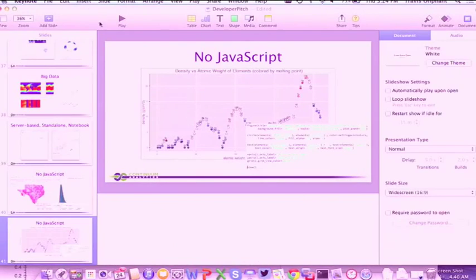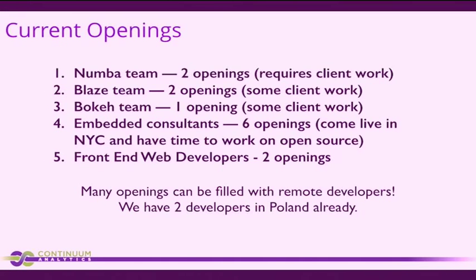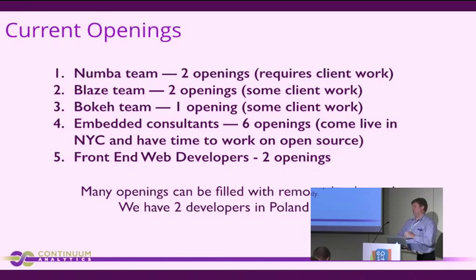Okay, so that's a quick run through of the technologies we build and the kinds of things we do. And basically, I'll end by talking about the openings that we have. There are many openings for the Numba team, for the Blaze team, the Bokeh team, embedded consultants. If you want to live in New York, come talk to me. I have great opportunities for you in New York City.